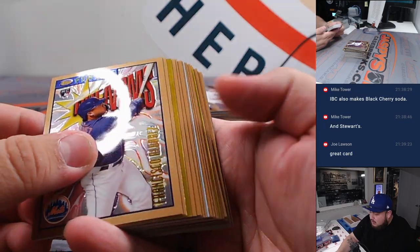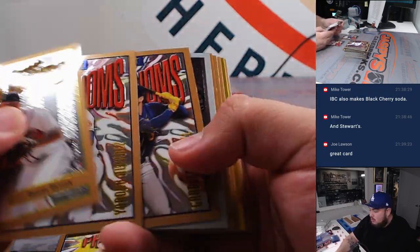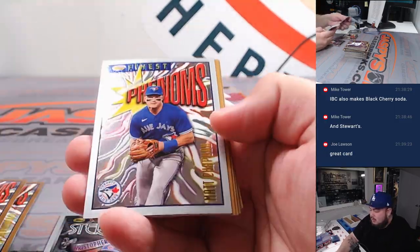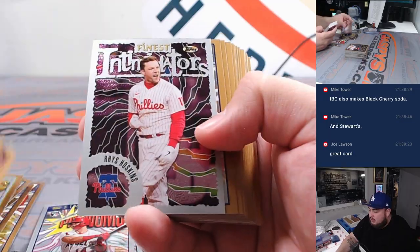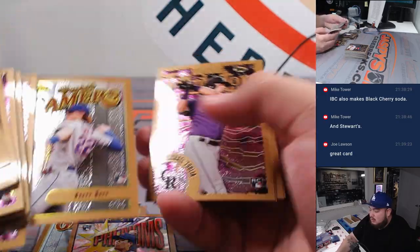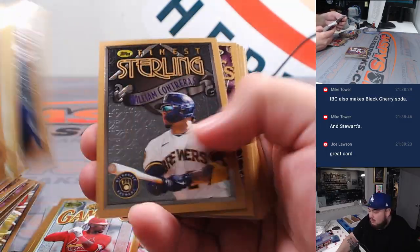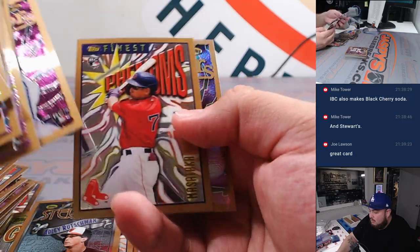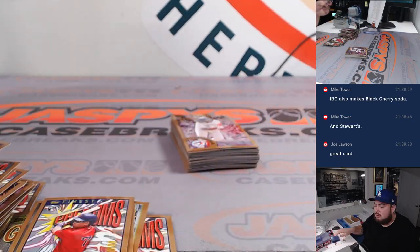Alright, here we go, guys. Vladimir Guerrero. Alright, we might have something here. I don't know. Nice, Michael Harris. Gamers. Matt Chapman. Logan O'Hoppy. Last box of the break here, guys. Reese Hoskins. And nice, Mookie Betts. Intimidators, sorry. Dodgers. Going to Chad.